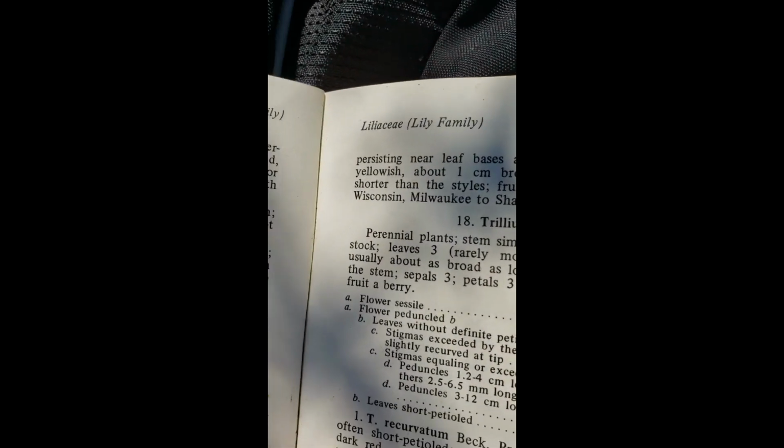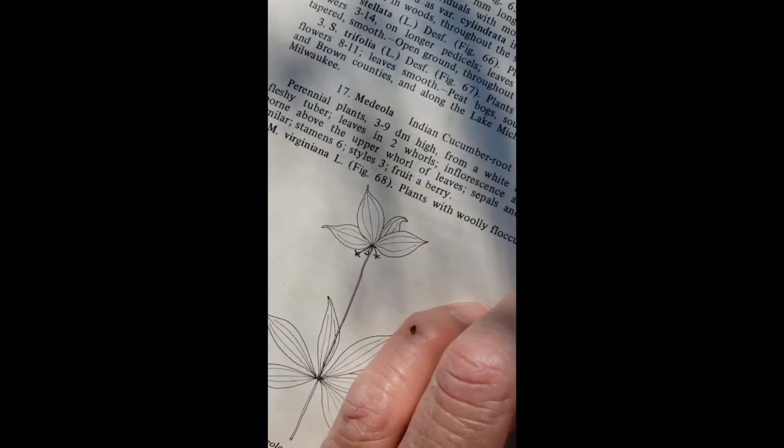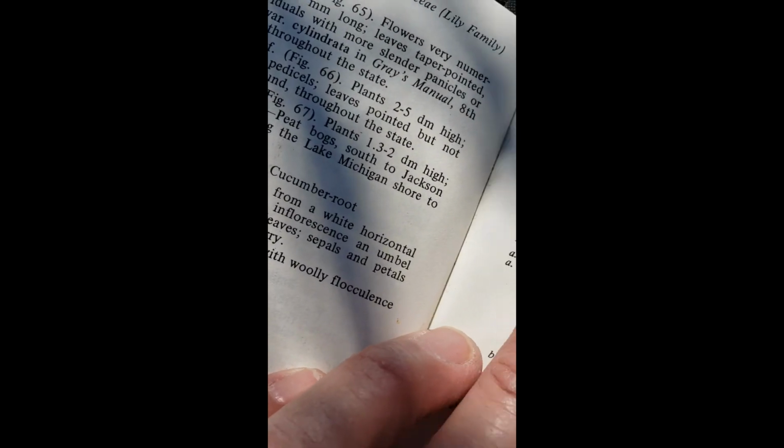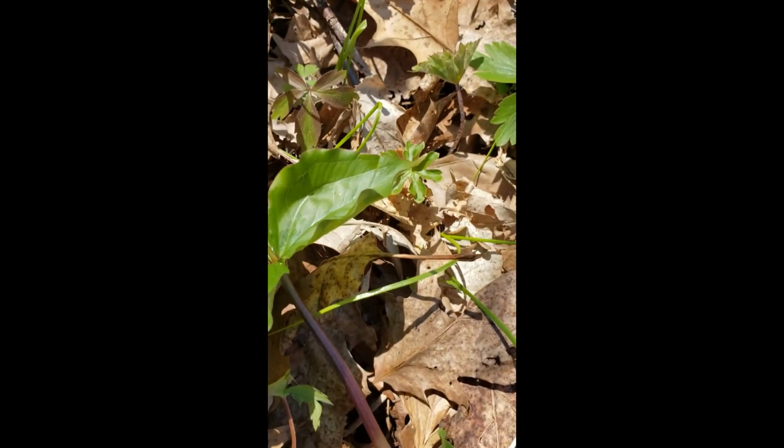But it says flowers. So here I went to trillium. It's a little Liliaceae. Flowers sessile. Remember the other one? Flowers sessile was Trillium recurvatum, and that has the red petals. That's another signature. Doesn't have that here, but then it says flowers pedunculed, and that's B. And the flowers here are pedunculed. Do you see that peduncle there?